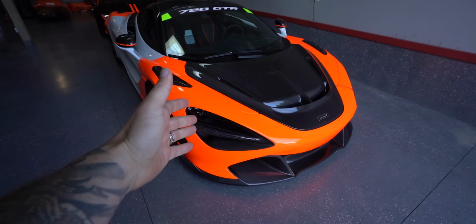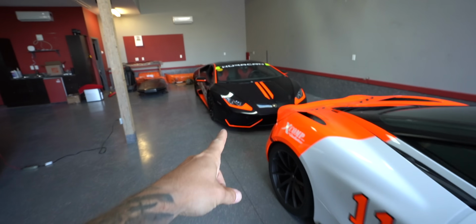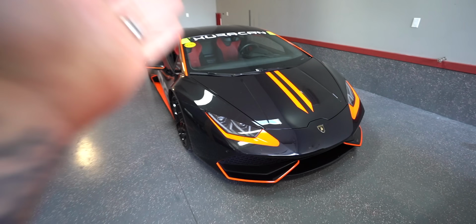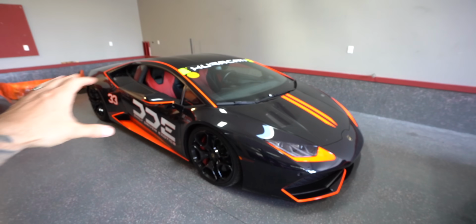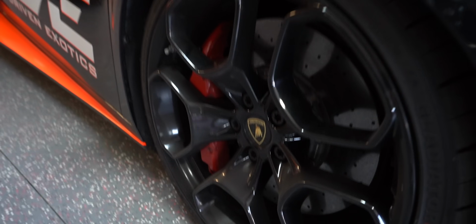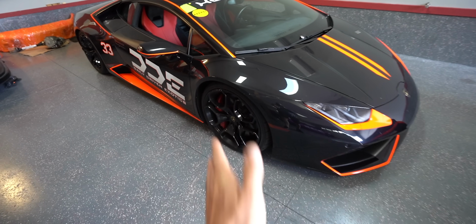Now we have to move the 720 GTR. We gotta get this out of the way because this is the car we will be taking today. This is Dave's Huracan. This is an absolute beast as it currently sits, but it needs, that's right, stock wheels just won't do. But look, the fender gap's good, so I'm excited to see a wheel that comes out flush. The stance is gonna be a lot better.